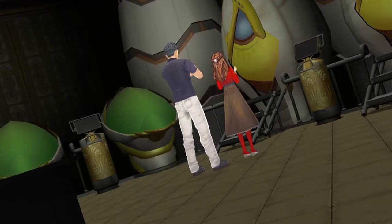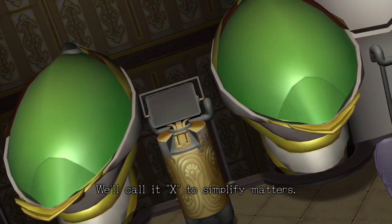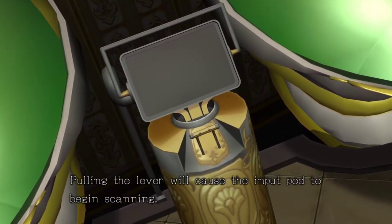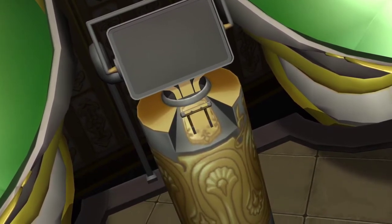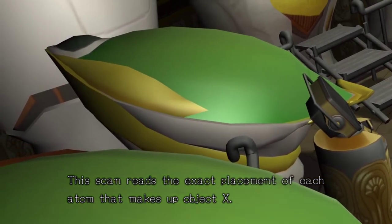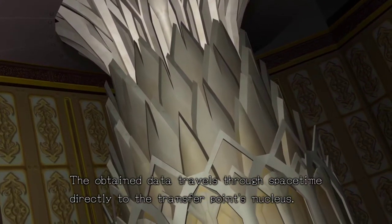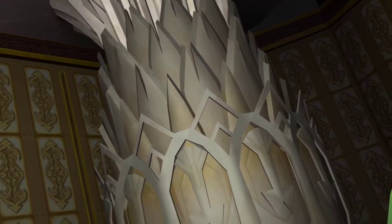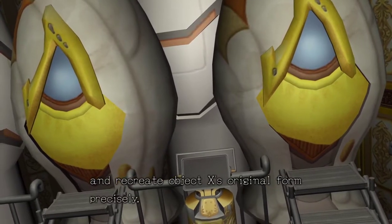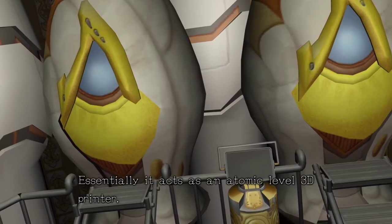You use it as follows. First, place the material to be transferred into the input pod. We'll call it X to simplify matters. Next, select the location of transfer on the pod console. Pulling the lever will cause the input pod to begin scanning. This scan reads the exact placement of each atom that makes up Object X. The obtained data travels through space-time directly to the transfer point's nucleus. That nucleus will then analyze it. It will send the necessary elements from the material tank to the export pod and recreate Object X's original form precisely. Essentially, it acts as an atomic-level 3D printer.